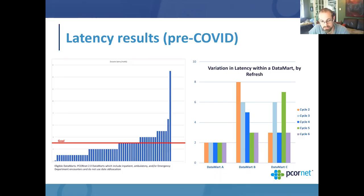Is it something with the way that they're receiving their data from the source system? Are they refreshing the PCORnet common data model after they refresh two or three other common data models, so they're all in a chain, and there's artificial latency being introduced? Or are there just other things that are going on?